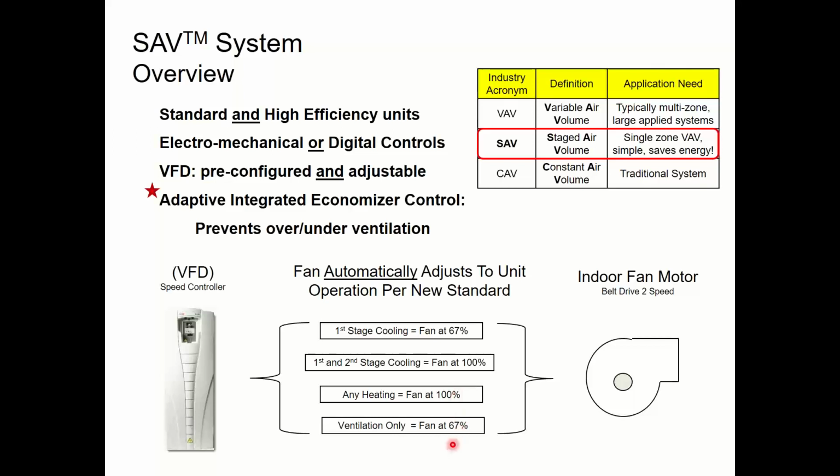If I'm in ventilation only mode, meaning no heating and no cooling at the moment, low fan. If I'm in stage 1 of cooling, low fan. If I go to high stage cooling, full fan. And if I go to heating, full fan.